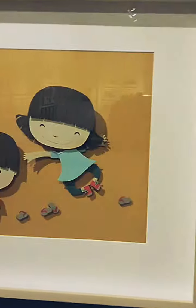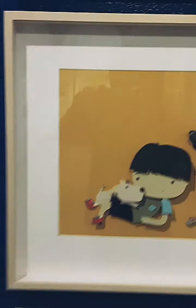Here are some inspirational illustrations by Lisa Flores, done in cutout style.